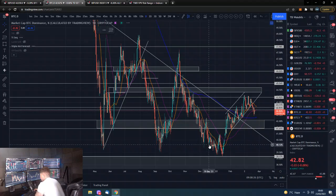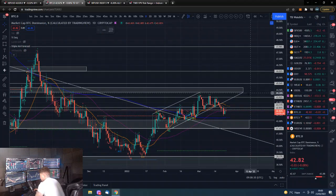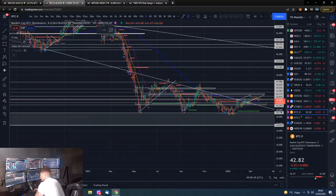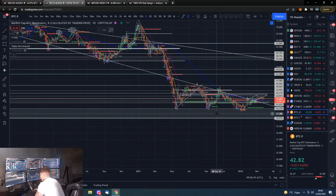Bitcoin dominance as well, we'll just have a look at that. We are on the daily here. We had this ascending channel and we have dropped out of this ascending channel, so we could see sustained price action to the downside. We are in a longer term downtrend, as you can see, and this is looking like a descending triangle at the lows, literally on its backside.